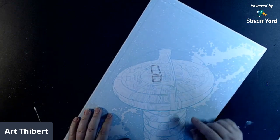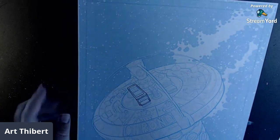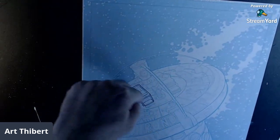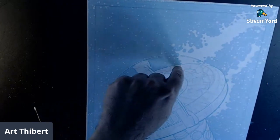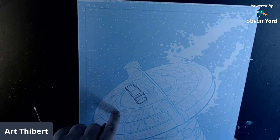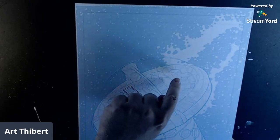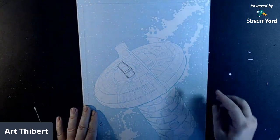So I don't know, it's kind of blue line. I'll hold it up closer, see if you guys can see. But this is like the main Chrono offices in the center. And these sections here are all the working bays. And these shapes here are time ships. These are the ships that the Chrono mechanics get in.